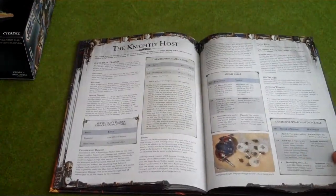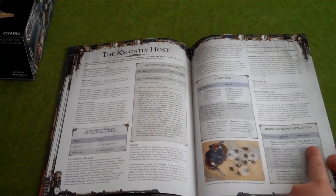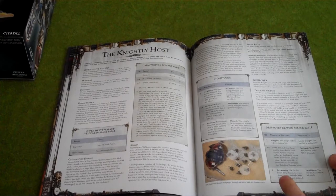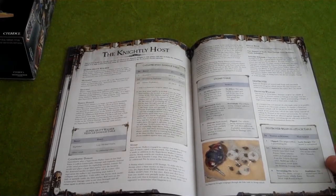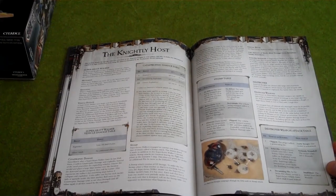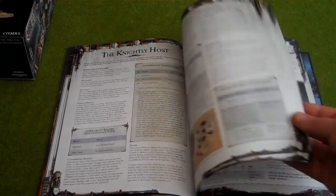So the destroyer weapon, against a non-vehicle, you roll a d6 to wound. If you roll a 1, nothing happens. A 2 to 5, he loses d3 plus 1 wounds. Now that wipes out most character models. Or devastating hit, which is a death blow, which is d6 plus 6 wounds. So I can't think of anything that's got more than 6 wounds, apart from other gargantuan creatures.